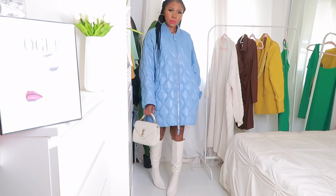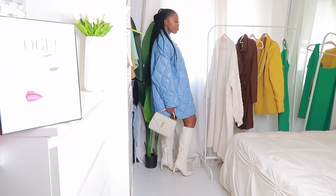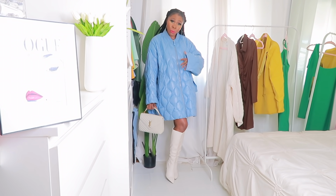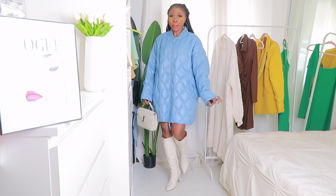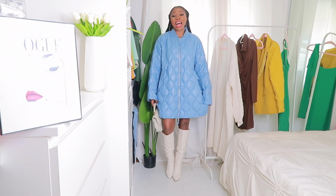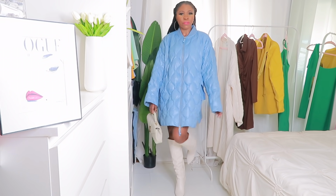Love this look. I am just pairing it with my knee-high boot I picked from Nanwear. One of my favorite boots, and it complements this color too to perfection, this light blue. Of course, I'm gonna keep my same YSL bag. And yes guys, I'm just gonna do the 360 and you guys can see everything. Absolutely love and adore this look. I look so cute, so sophisticated and different, okay?